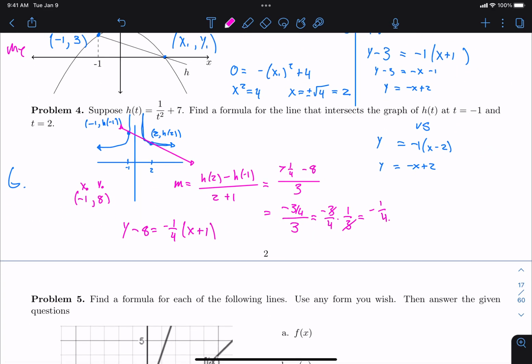Okay, and you can leave it like that. This is a formula for the line. If you want to simplify it, go ahead, but totally not needed.